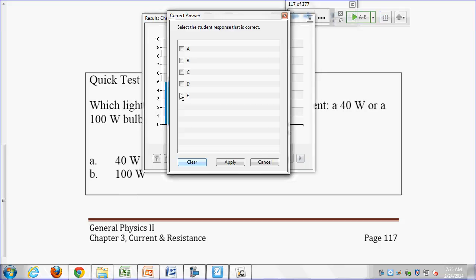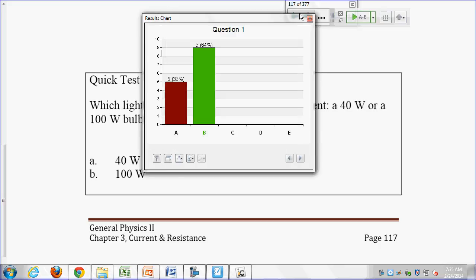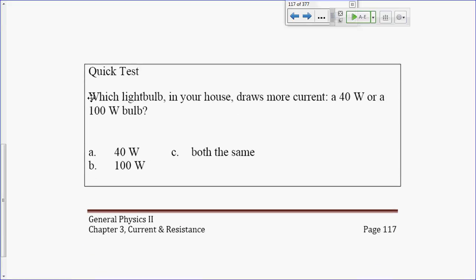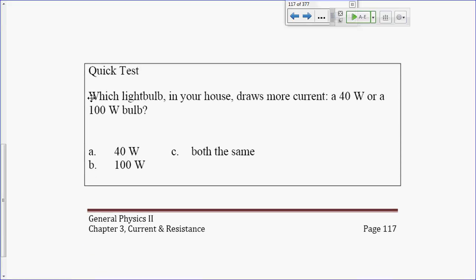All right, B is right. A couple ways you can think about this. The easiest way is, well, gosh, we didn't say this actually. In your house, does everything operate at the same current or the same voltage? Did I say this last time? Yeah, everything in your house operates at 120 volts. And so if I consider my light bulbs, my power expression, P is VI, I know that this value is constant.